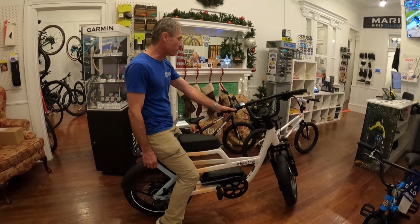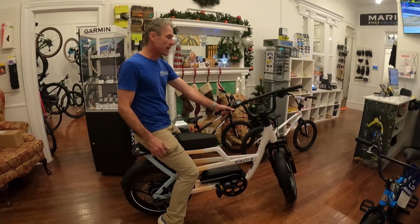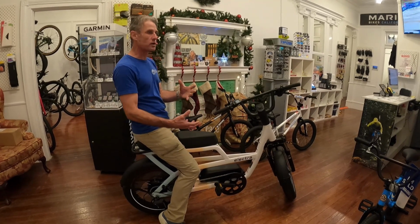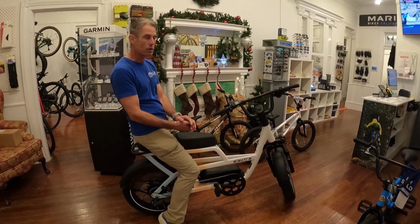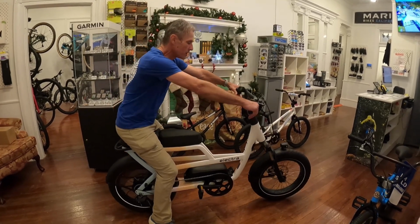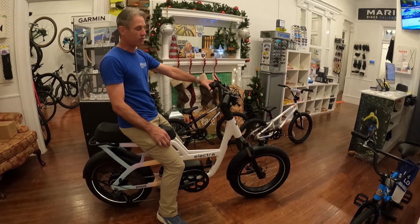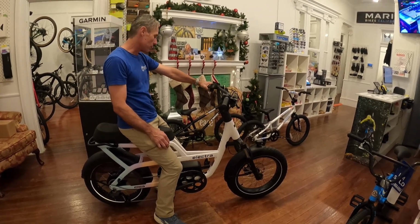Just kind of a real fun bike, and it is one of the only bikes in the Trek and Electra line that have a throttle. So most of the Treks are going to be a mid-drive motor without a throttle. But there's a lot of people that want to use this as a vehicle replacement, or they're traveling in a motorhome or something. It's nice to have a throttle when you just want to kick on the throttle.